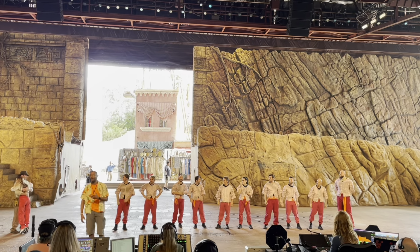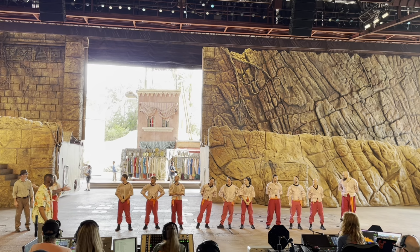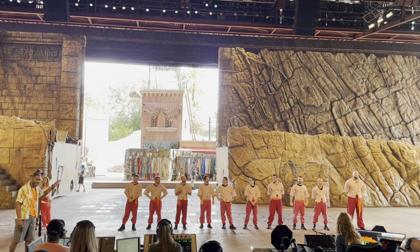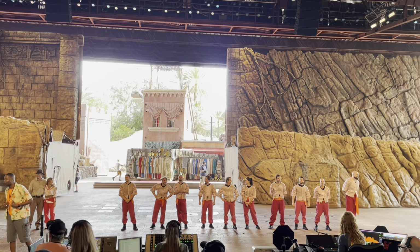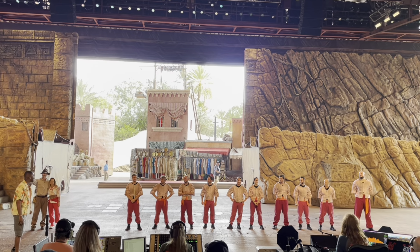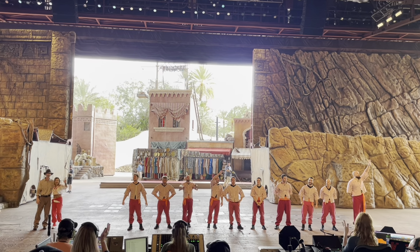As you can see, we are very proud of this team we have assembled. They are an amazing and diverse group of stunt performers, and they are the real actors that will be bringing our version of Cairo to life. And I can't wait for you to see them all in action. How about another round of applause for our epic stunt team?